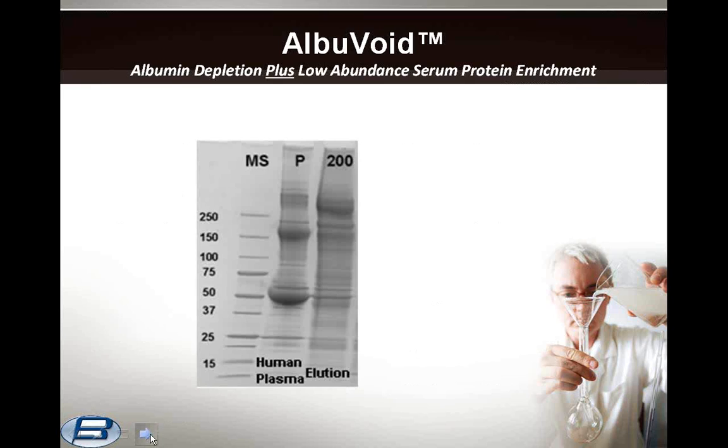In this SDS-PAGE profile, 50 micrograms of protein were loaded onto each lane, and P represents the untreated plasma, 200 the treated plasma from a 200 microliter starting plasma sample. This lane, the 200 lane, contains the eluate from the Albuvoid surface, showing virtually no albumin and a wide range of low abundance proteins.